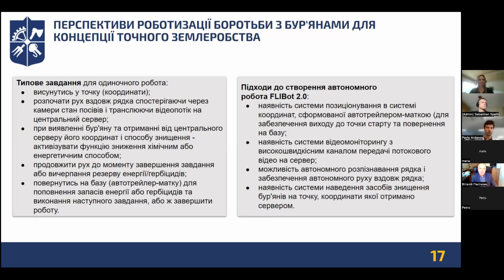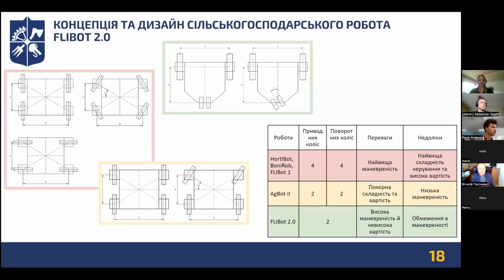Another feature of this robot is a global positioning system in the coordinate system provided by the mothership, so that there's a starting point, the base return point. There's also a video monitoring system with streaming to the central server. The capability of motion along a row autonomously, targeting devices to root out any weeds, and coordinates are provided from the server.